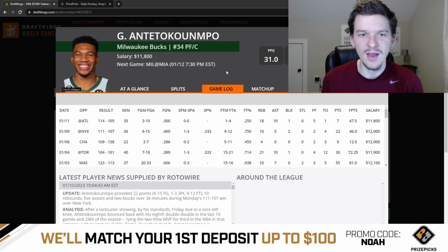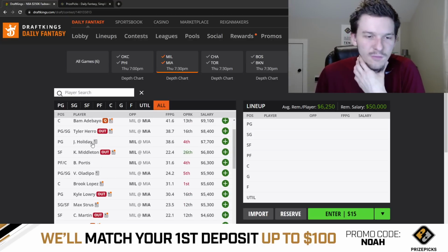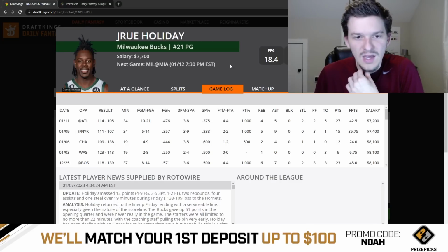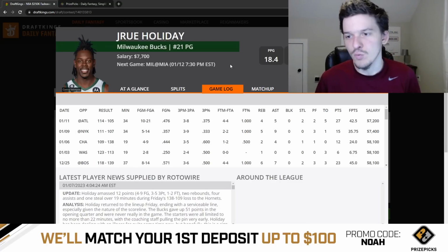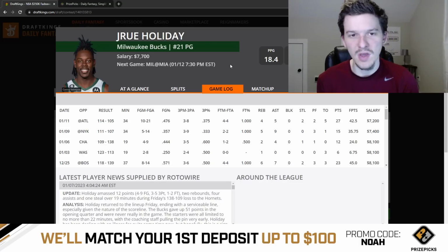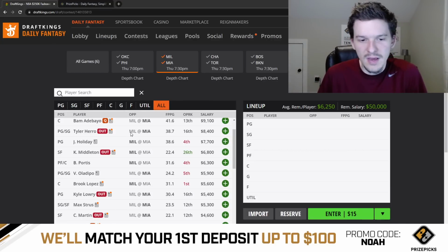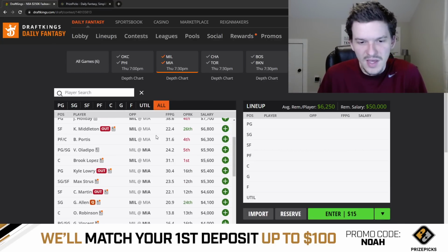Tough matchup here. Giannis is always someone you can pay up for, but on this slate, I don't think I'm really going out of my way to play Giannis. I think Drew at 7,700 looks pretty solid. Drew's playing full minutes again. He played 34 minutes on Wednesday, was pretty productive. When he's playing 34, 35, 36 minutes, especially without Chris Middleton, I think 7,700 is a little bit too cheap for Drew. I think he should be 8,200, 8,300. I think we are getting a little bit of a discount on him, so I do like Drew a decent amount. The rest of the Bucks, though, Portis, Lopez, the rest of these guys, I'm not that interested in.